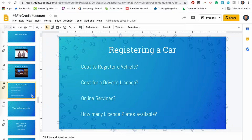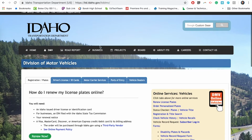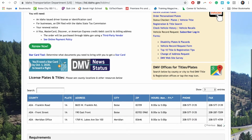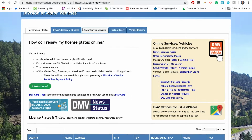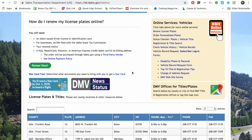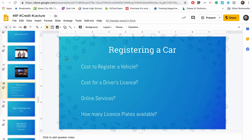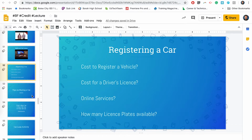Now, what we need to do is look at registering a car. So we need to go to the DMV, right? Idaho's DMV. It needs to be this website that you're seeing right here, the .gov, and you're going to answer those questions. We've got some tabs up here that might be of help on the right hand side, but most importantly down here at the bottom is what we're looking for. So go ahead and explore this. Make sure that you can answer all of these questions: the cost of registration, the cost of a driver's license, what other services you can have online, and how many license plates are available.